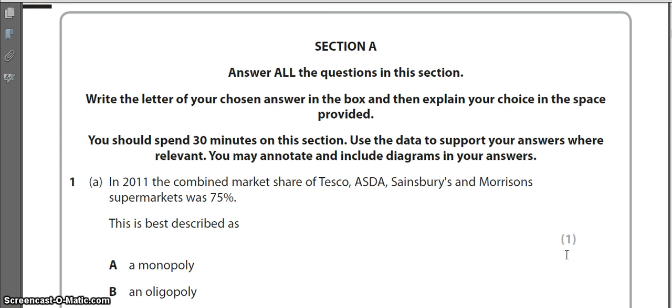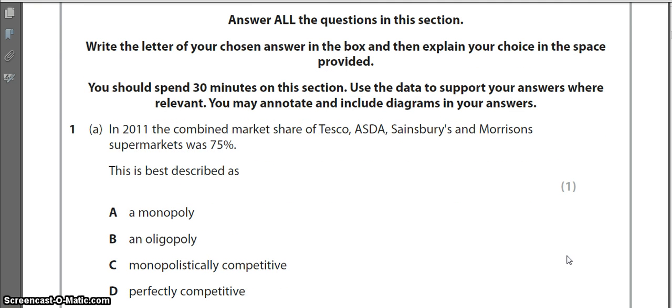In 2011, the combined market share of Tesco, Asda, Sainsbury's and Morrison was 75%. This is best described as... Okay, so if you have a market where the top 4 companies all have a combined market share of 75%. It doesn't have to be top 4, it can be top 3, top 2, top 5, even top 6. But if you've got a market where you've got a few companies that have a combined market share of at least 60%, which is what we've got here, that is classified as an oligopoly.